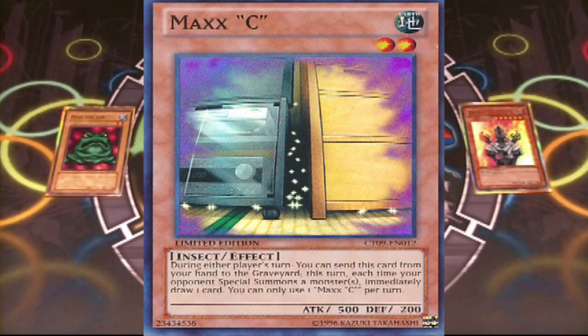The price hasn't changed too much, because I had one a couple months ago and it was still like $10, around the same price. It's a highly played card at big tournaments and stuff like that. So I'd say it's a good price for it.